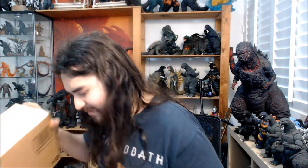Oh yeah. I think this was an online exclusive or something like that. They come in these sort of shipping containers, and they don't have the clear opening. So we got our 2004 Gigan, the Great Decisive Battle version. So, that's really cool. But let's start off with the '89 Godzilla.